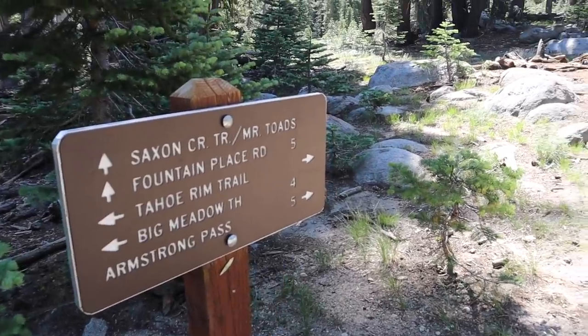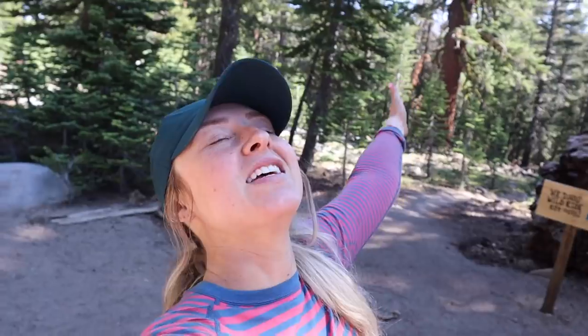Armstrong Pass, 5 more miles. But it's pretty cold, so I'm gonna put this camera away, get my pack on, and start trucking up that mountain because we have, I think, maybe like 3.5 more miles or 3 miles, something like that. So we have a long ways to go. It's just so nice outside. It's so hard to move.